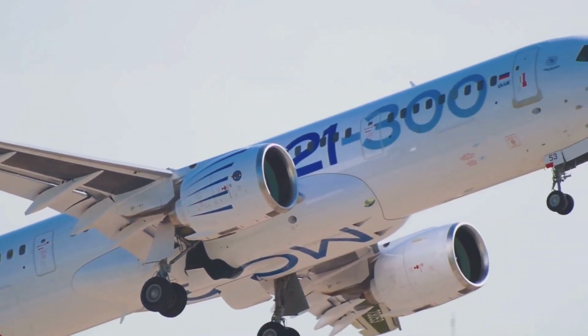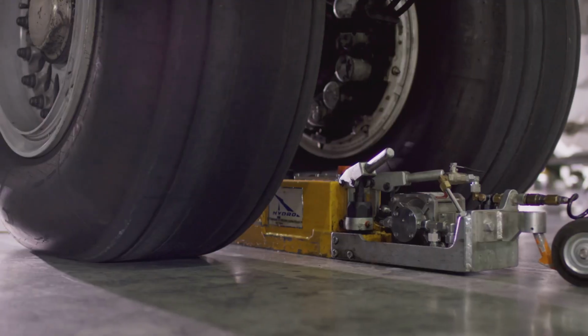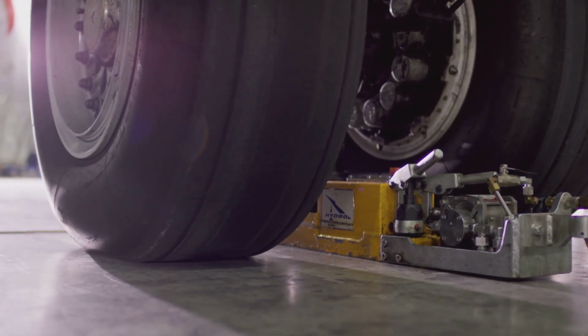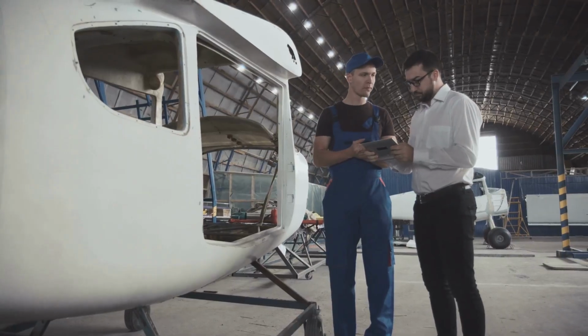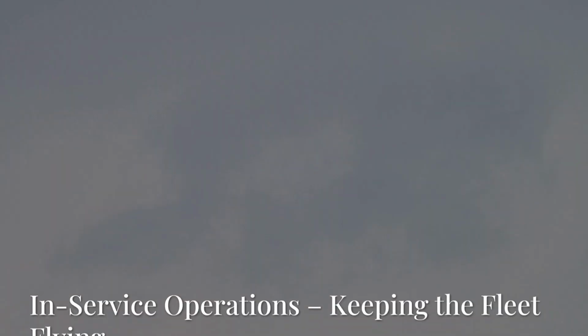For example, when JetBlue first introduced the Airbus A220, they had to source parts like nose gear steering actuators that weren't interchangeable with any other fleet type. They also had to coordinate with Airbus for technical documentation and software tools.